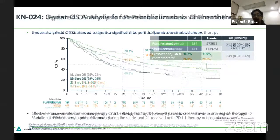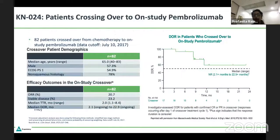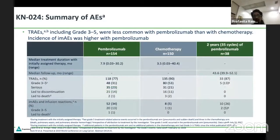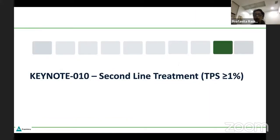So these are some of the graphs. We don't get into details of it, which shows the 3-year overall survival analysis of single agent pembrolizumab, which is now approved in any of these histopathologies. We did have immunological reactions, but they, including grade 3 to 4, were less common with that. And these are with the chemotherapy. Some of the toxicities were higher than with the chemotherapy, whereas the red bar shows that some fatigue, diarrhea, rashes, and pruritus were more common. Even pembrolizumab can be used with a TPS score of greater than 1.